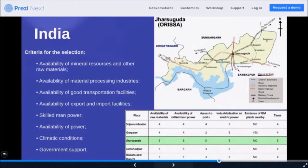For India, the team has decided on other criteria and made the decision to place the factory in Odisha. As you can see in the map, there is a train line passing through the city that will facilitate logistics inside India and outside too.